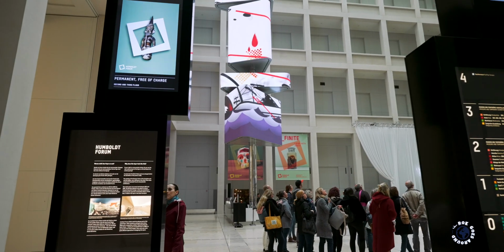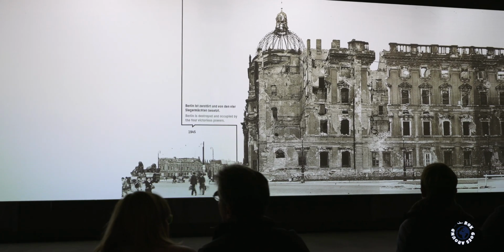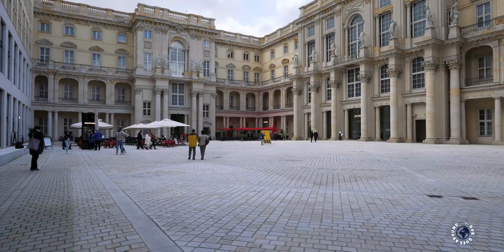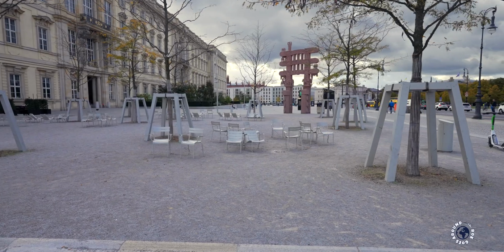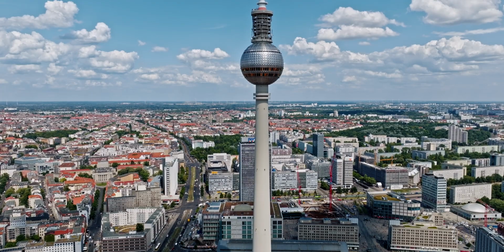Be sure to check out the free exhibition that delves into the history of the palace and its significance in Berlin's past. One of the top attractions is the rooftop terrace, offering stunning panoramic views of Berlin. The palace also features a restaurant and cafe, making it an excellent place to take a break while exploring the museum island. A short and scenic walk away is Berlin's tallest landmark, the TV Tower.